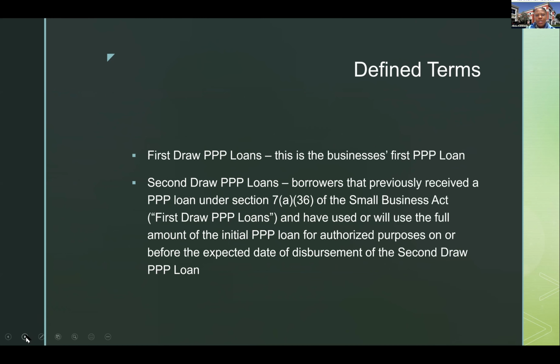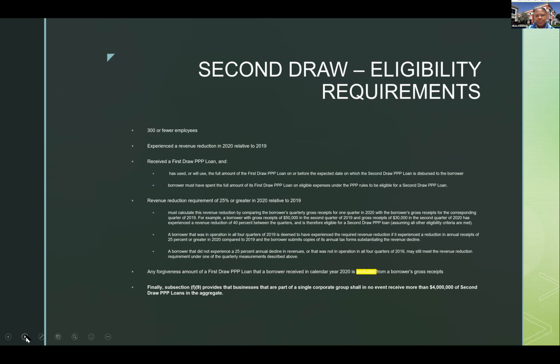So in this round, you have first draw PPP loans and second draw PPP loans, and it's just as it sounds. First draw, this is your first PPP loan for the small business. Second draw, you received a PPP loan, you've used up your PPP loan, or you will use up your PPP loan before your second draw is dispersed. So those are the two different ways the PPP loan is described in this round.